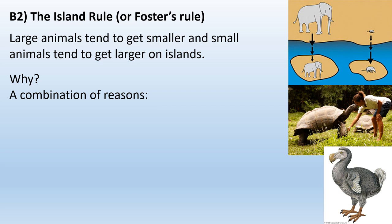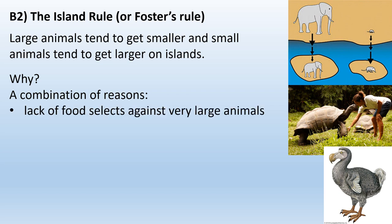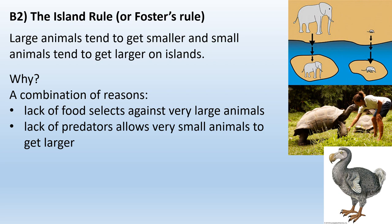Why would they do that? Well, there's a whole combination of reasons why they might change size. The fact that the island has less food is going to select against very large animals. So therefore, the huge things like elephants are likely to get smaller because you just can't get enough food if you're the biggest of the elephants that arrive. So you're going to end up selecting for the smaller and smaller elephants. The flip side of the coin is that the lack of predators, which we'll come back to shortly, allows very small animals to get larger because they don't have to hide anymore. They don't have to protect themselves anymore, so they can become bigger and more obvious.